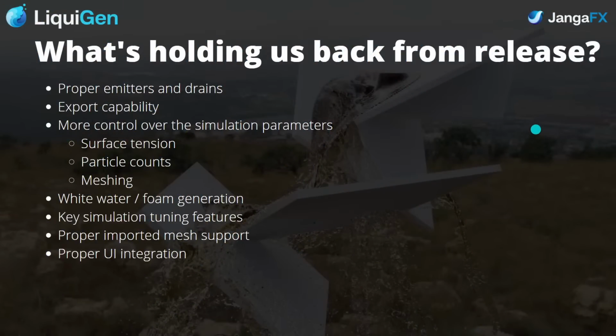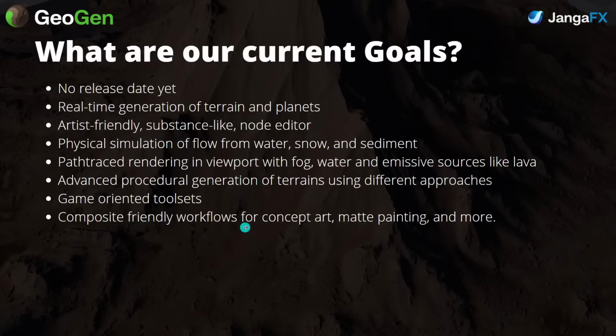So let's go ahead and hop into the next thing that I'm really excited about, GeoGen. Let's pop over to the presenting stream here. So what are our current goals with GeoGen? Right at the second, once again, no release date. We're going to go over some of the things that are holding us back.